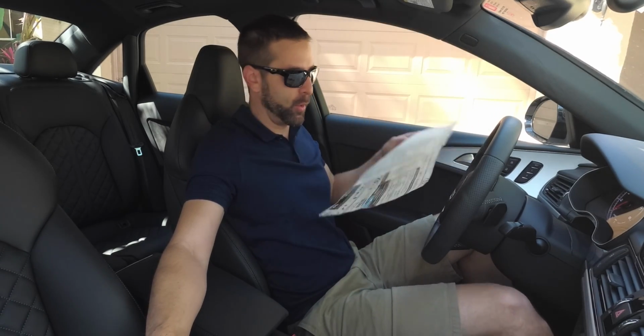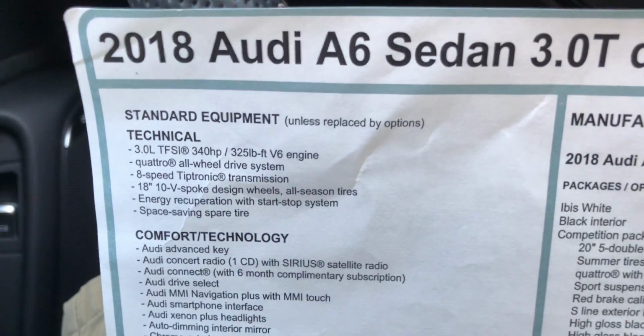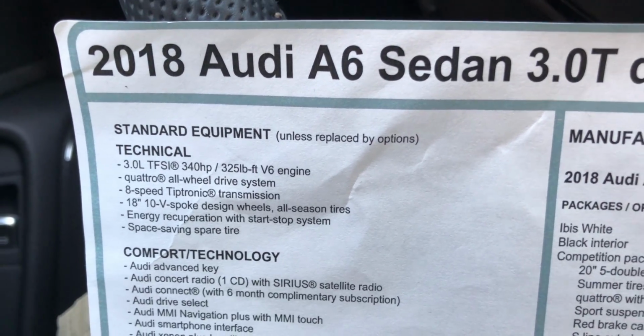$64,000 car approximately. Right here I have the sticker. And I'm going to quickly go through what the options in this car are so that you guys are familiar with what the packages are, etc., that are included in this model that I'm going to be showing you today. Starting off by looking at the sticker, this is, as I mentioned, the 3.0 liter V6 that has 340 horsepower, 325 pound-feet of torque.